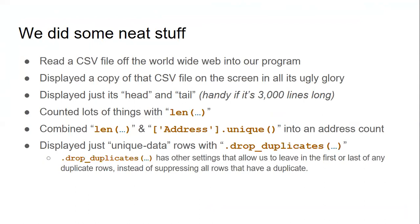We have counted a lot of things with LEN. We've counted the number of values in a list from unique. We've counted the number of rows in an output table that was a copy of the original, which we transformed and made a new output table, and we want to know how many rows are in it. We have combined those things to count useful information.